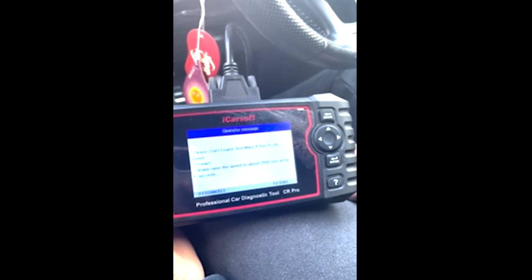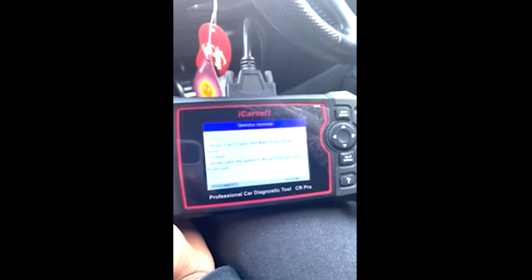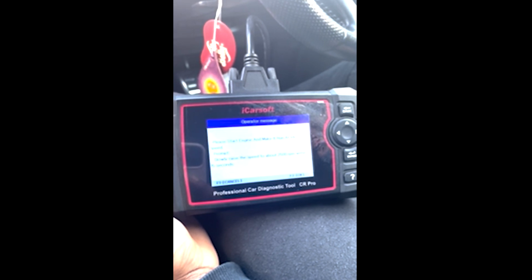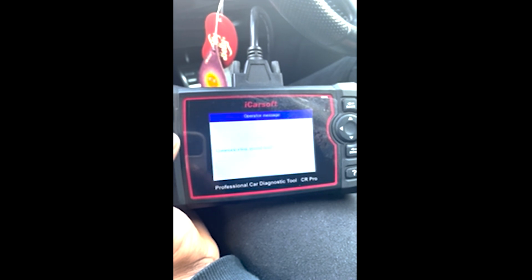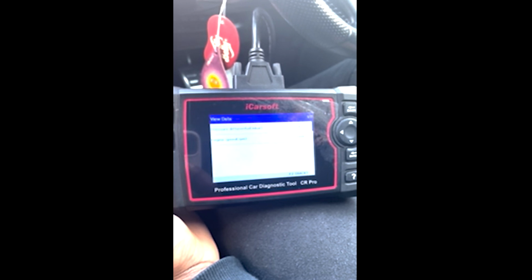So as you can see, it's now on idle, which is just under 1,000 RPM. Now I'm going to raise it up to about 2,500, roughly about there. So I believe now it's doing the regen.